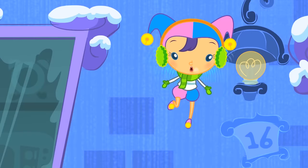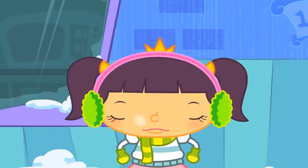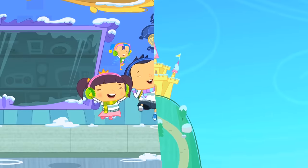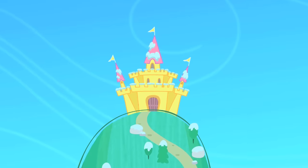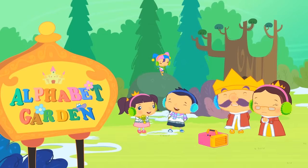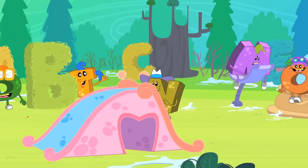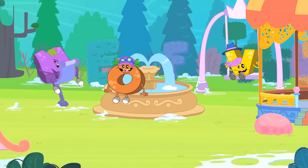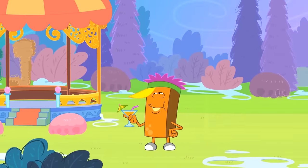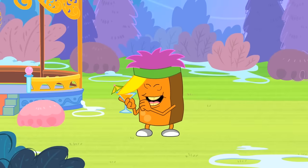We solved all the puzzles, met new friends, and found iMonster. Heater was such a good idea that not only did it melt the ice in Alphabet Garden, but it also kept everyone snug and warm. My heater has really hit the spot now that Alphabet Garden is lovely and hot.